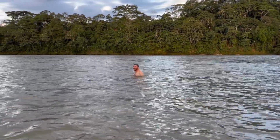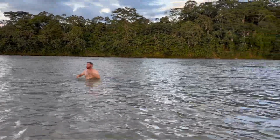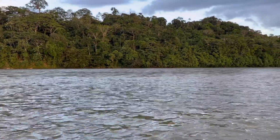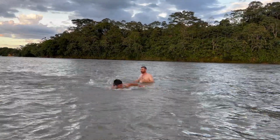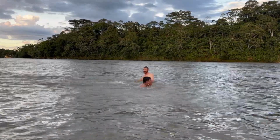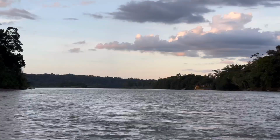William there was swimming as hard as he can and just kind of staying in place. Muy bien, muy bien. Tienes la forma bien.